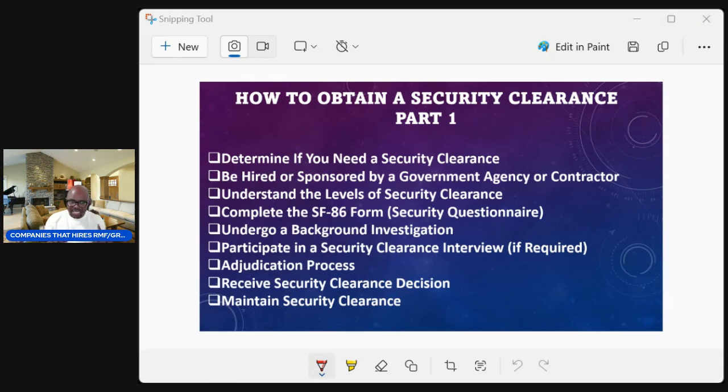Now, the government agencies you'll be working with, the defense contractors or government contractors, and then your access to sensitive areas or facilities and classified information, these are the determining factors of whether you need a security clearance or not. So in your transition to a cybersecurity or IT role or any role, if you will be working with any of these 3, then a security clearance will be needed. So that's step 1, a determination if a security clearance is needed.